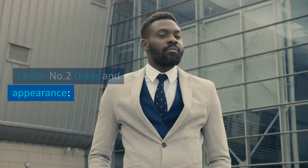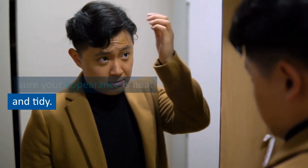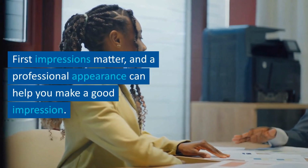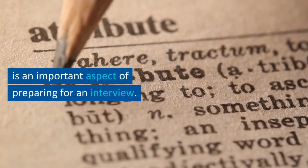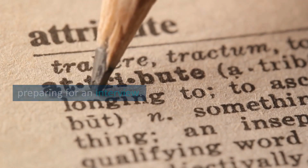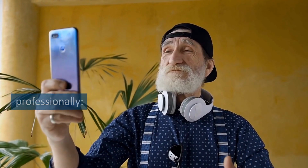Factor number 2, dress and appearance. Dress professionally and make sure your appearance is neat and tidy. First impressions matter, and a professional appearance can help you make a good impression. Dressing professionally and maintaining a neat appearance is an important aspect of preparing for an interview. Here are some tips to help you ensure you present yourself professionally.